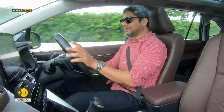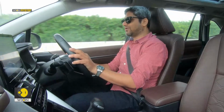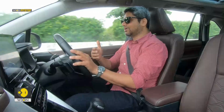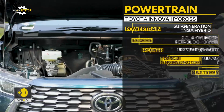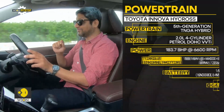But it's also reasonably good to drive. Not an enthusiast's car in any way, but it does shift properly. It's the 184 horsepower that feels plenty good, and the torque build-up is also very linear. The motor alone is worth about 200 Newton meters, and the engine by itself makes about 188 Newton meters. The strong pull of the Crysta, that's definitely missing, but it's still a fairly decent engine.